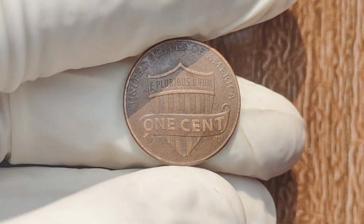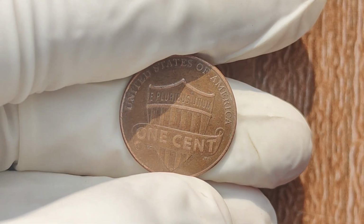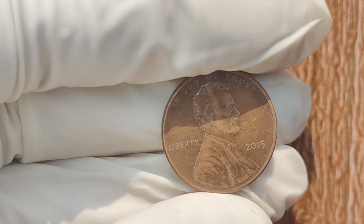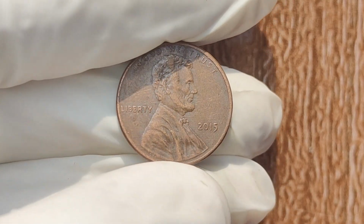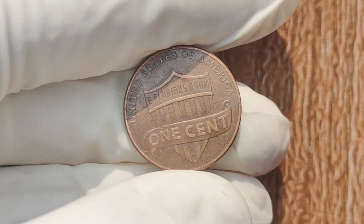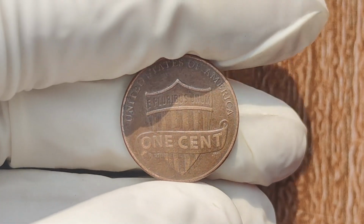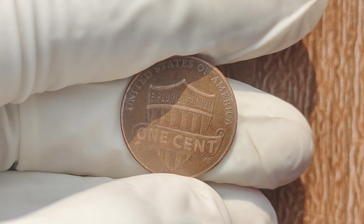Just imagine trading a penny you found in your kitchen drawer for a life-changing fortune. Think about it. How many pennies pass through your hands in a week? What if one of those was your golden ticket? And here's the kicker: these valuable 2015 no-mint mark pennies aren't easy to spot unless you know exactly what to look for. So, let me break down the key features that could turn your penny into a small fortune.